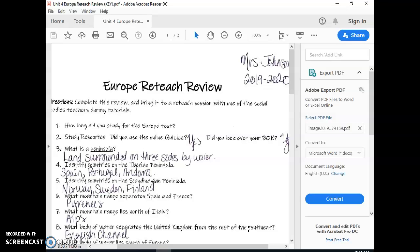Right, here we go. Number 3. What is a peninsula? It is land surrounded on 3 sides by water. Europe is a continent of peninsulas, and so I'm going to talk about a couple of them here in just a moment. Okay, so number 4. Countries on the Iberian Peninsula include Spain, Portugal, and the tiny mountain kingdom of Andorra. Number 5. Countries on the Scandinavian Peninsula include Norway, Sweden, and Finland.